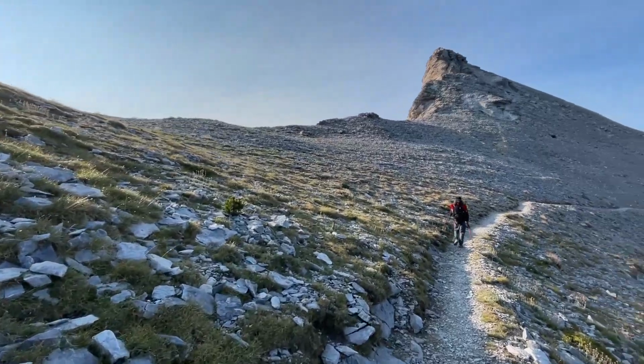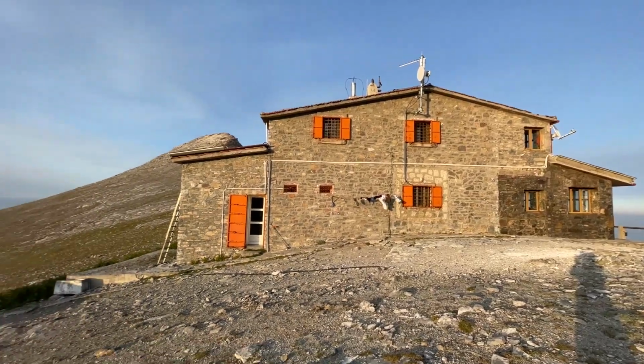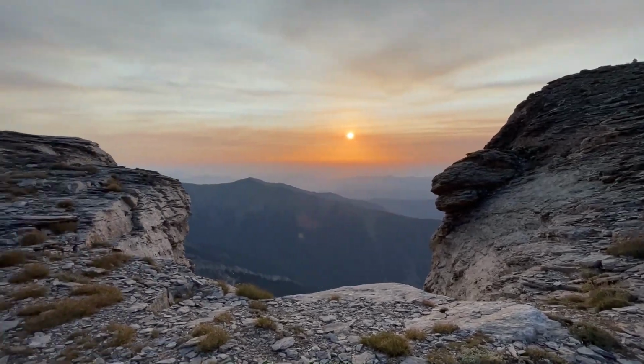The hike back was actually very scenic, and even though it was still early, I was super hungry and went for dinner. And when it came to sunset time, I went up to the hill behind the refuge for a time lapse and the view of the sunset.